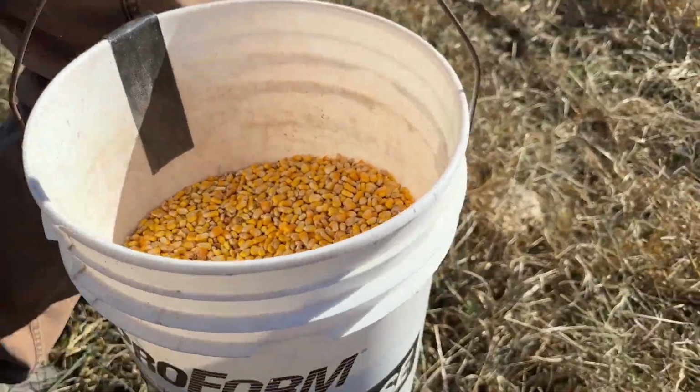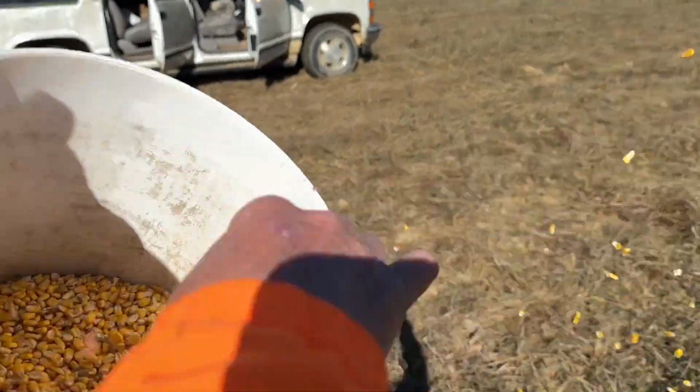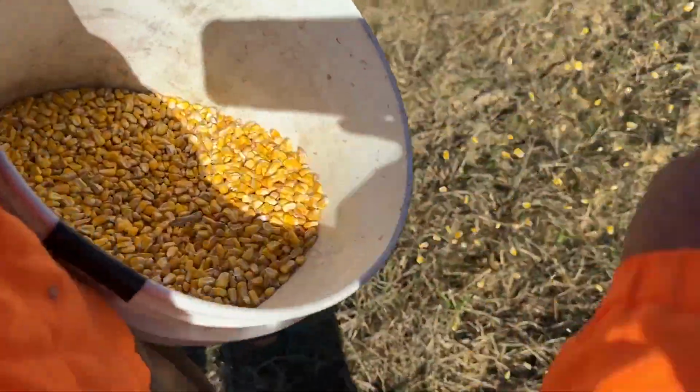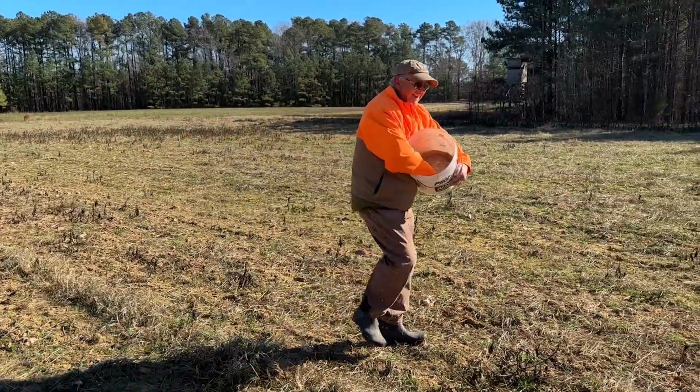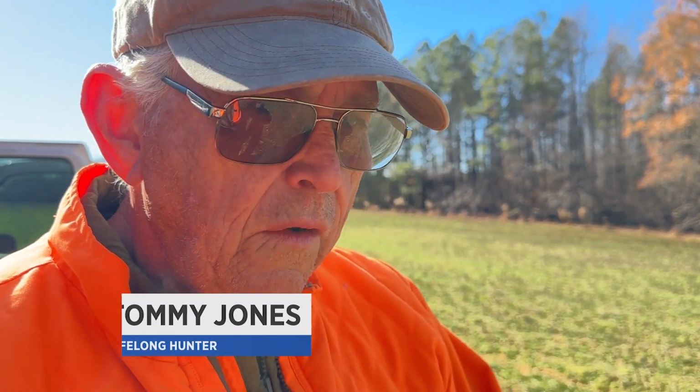Lifelong hunter Tommy Jones says the simple things, like feeding the deer, are getting a little more complicated in North Carolina, thanks to chronic wasting disease. The deer will congregate around a feeder or where there's a lot of corn, and so that's where the disease could be easily spread from animal to animal.